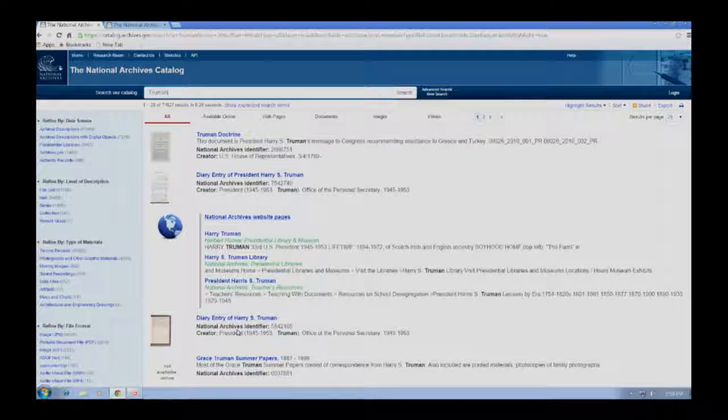So we have up at the top, so the way OPA worked before was that we had these groupings. For example, we had online holdings, description only, authority records. I believe there was also archives.gov pages. But now we've created these tabs up here at the top. So the first tab it brings you to by default on a search is the All tab.